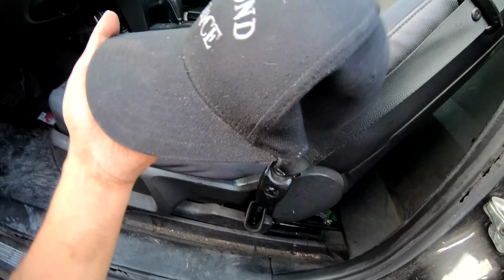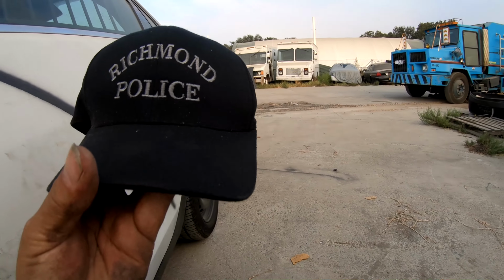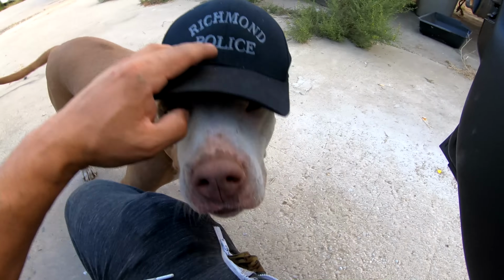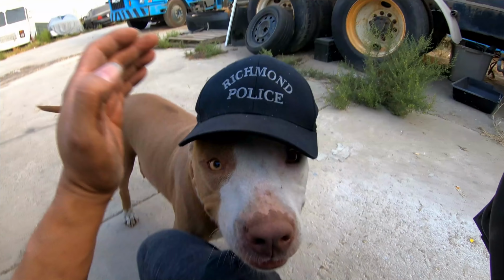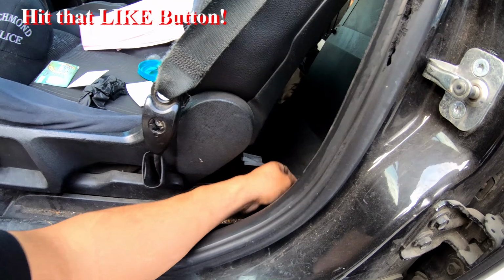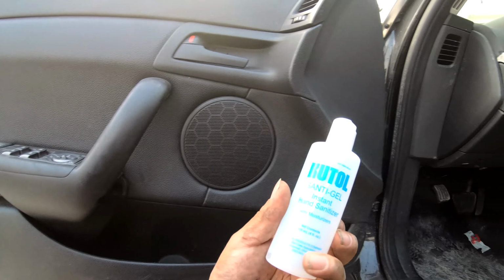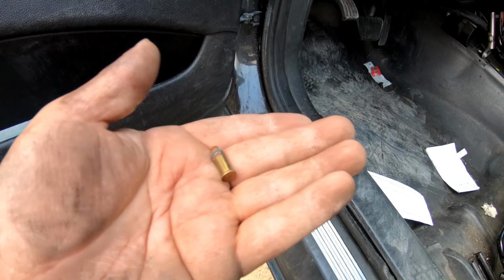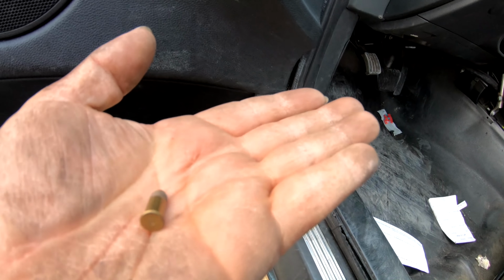Look at this. Richmond police. What if the officer had lights? Hey, you put it on. Let me see. Yeah, Richmond police. FBI, open up! There's a bunch of junk in here. Sanitizer. Hey, one of those tiny bullets. I think this is for the alpha gun.